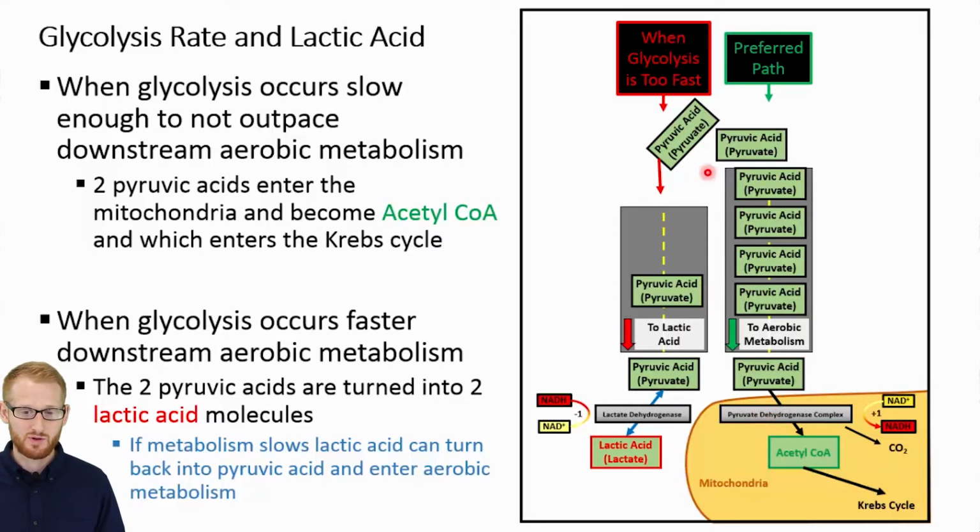So if we are going through glycolysis too quickly, we are going to produce too much pyruvic acid for the aerobic metabolism inside the mitochondria to keep up. So if that happens and you completely fill this pathway, you're going to have some overflow pathway. Some of the pyruvic acid is not going to get into that pathway, and it's going to go a different pathway. That other pathway is going to eventually use lactate dehydrogenase in order to produce lactic acid.